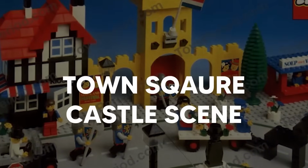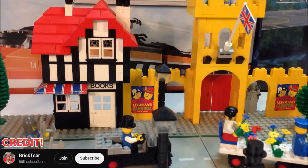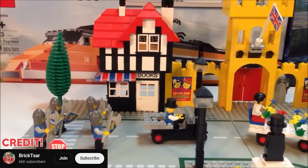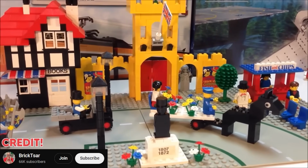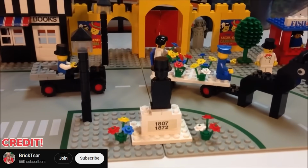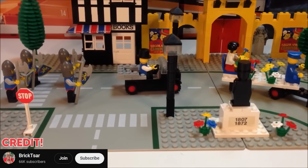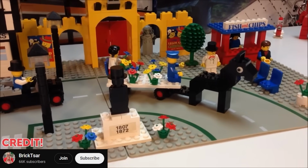Town Square Castle Scene 1592. Step back to 1983 for the Town Square Castle Scene 1592, released only in the UK and Netherlands. A bright yellow castle oddly plopped in a town square is the name of the game here, and it's kind of weird for that. This set's got a horse, or what we'd assume is a horse at least, and well, before LEGO mastered realistic horses, we're just left with this black smudge that, as a horse pulling a cart, a toddler could even craft it.